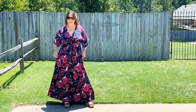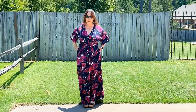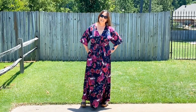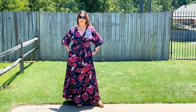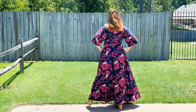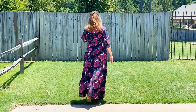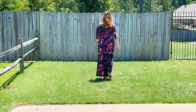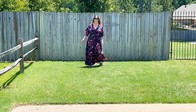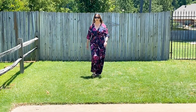This maxi dress is the Vogue 9253. You probably recognize it. It's incredibly popular. And I actually sewed it and blogged about it in August of 2018 and then tucked it away and never wore it. I didn't like it at first, and now I like it. So I wore it to film a video, and then I kept it on the rest of the day. It's really quite comfortable.